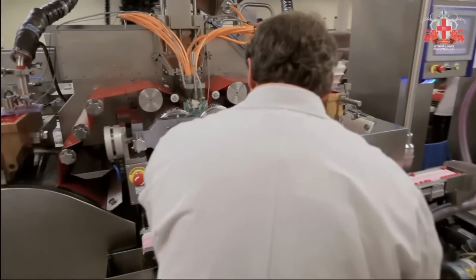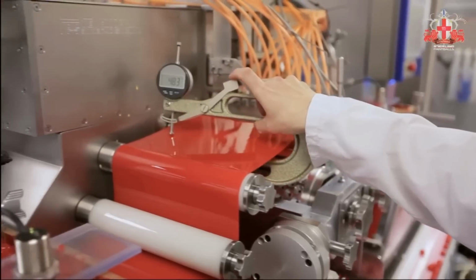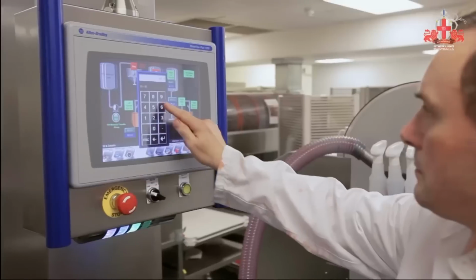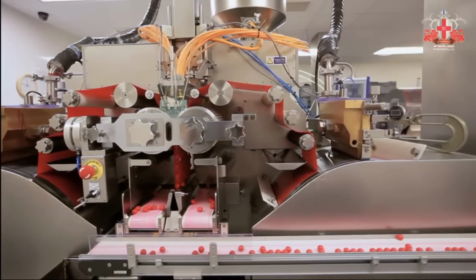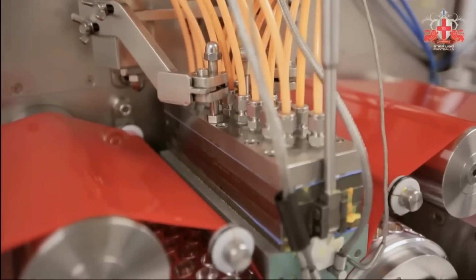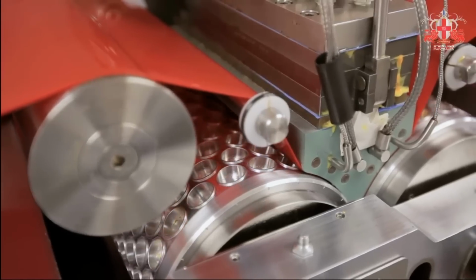The paintballs are created by encapsulating the fill material between two gelatin ribbons. The melted gelatin is spread over a casting drum to form the ribbon. Two-tone color paintballs are produced by using different gels on each side of the machine.